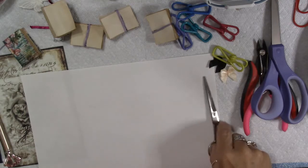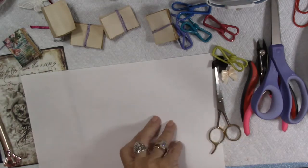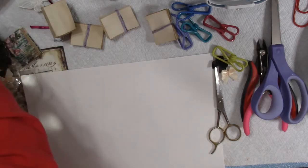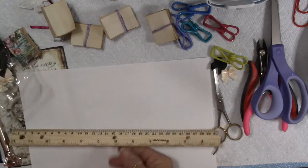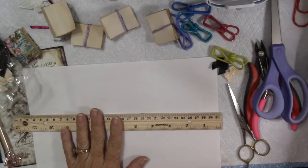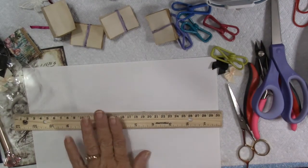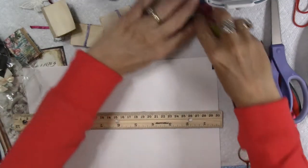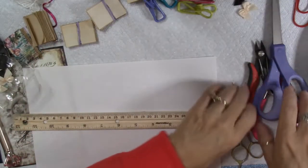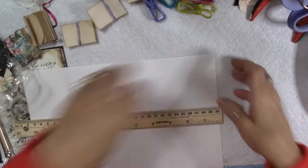My ruler would actually be awesome for this process because it's going to give me better measurements. I'm going to see if it's laying under here. Here it is. I found it. Okay, so here we have our ruler. I don't need that anymore. Okay, you go over there, get out of my way. I'm just going to put all my little tools and things aside here.